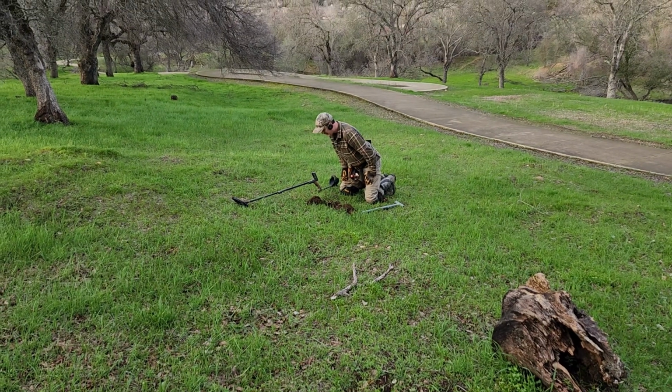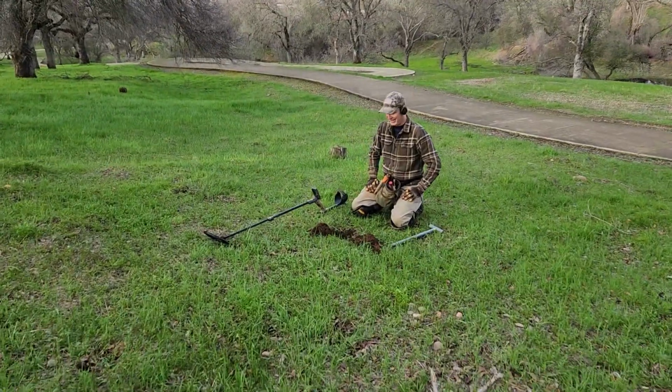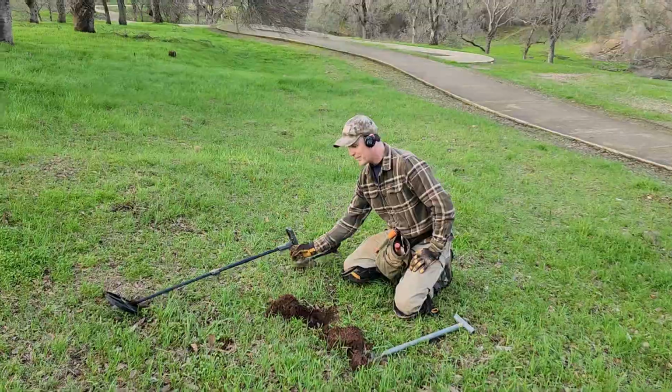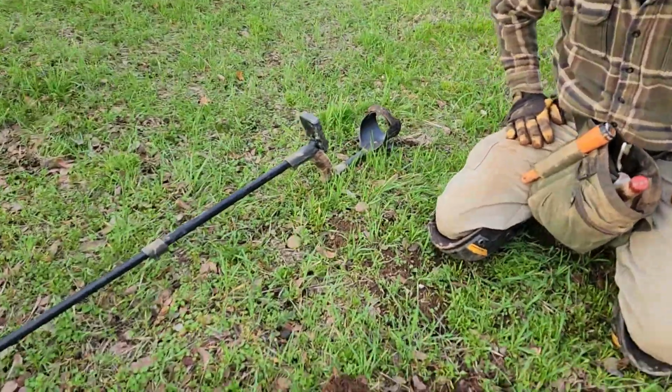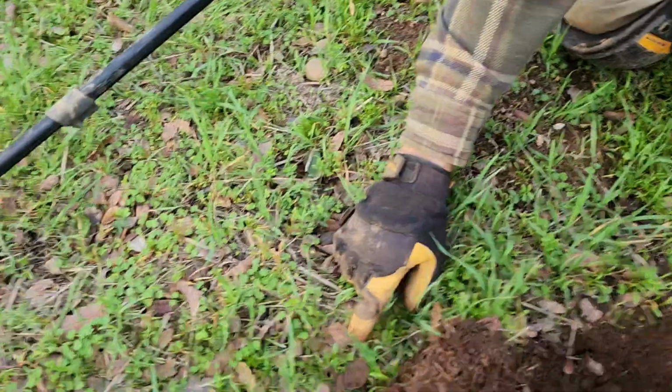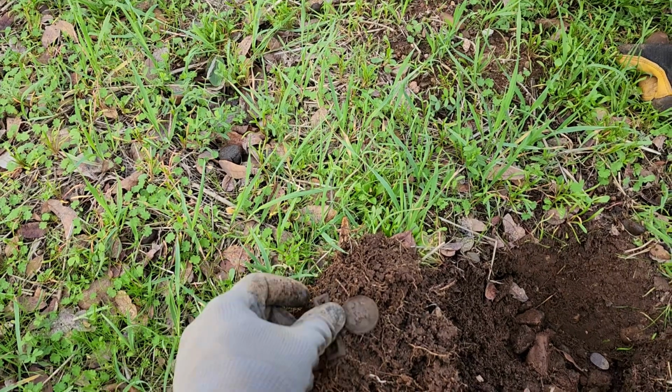Check this out. All right, Branton is hooping and hollering. He's like, oh my God, Mark. Something good. And he said he might have found his first buckle. So we just kind of wandered over to an area where we're getting a little bit of iron, and sure enough, he kneels down and... Definitely a buckle tongue. Look at that. Oh yeah. That's a beauty. Okay, cool.